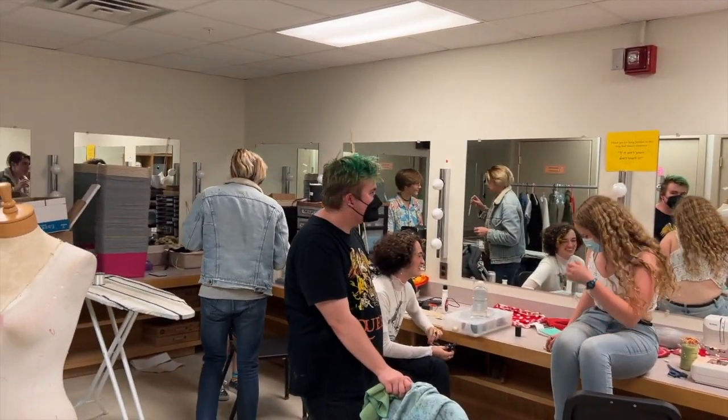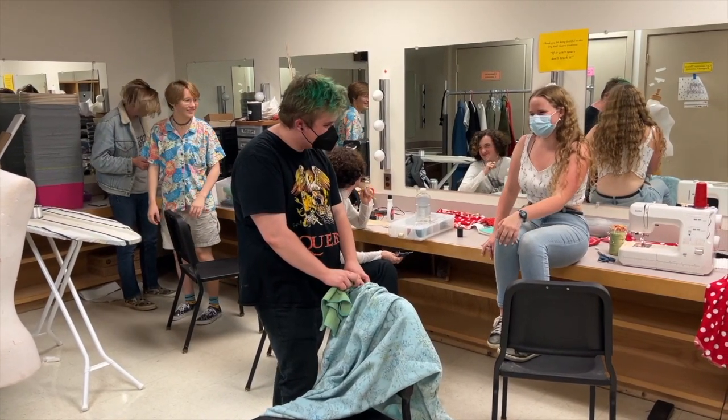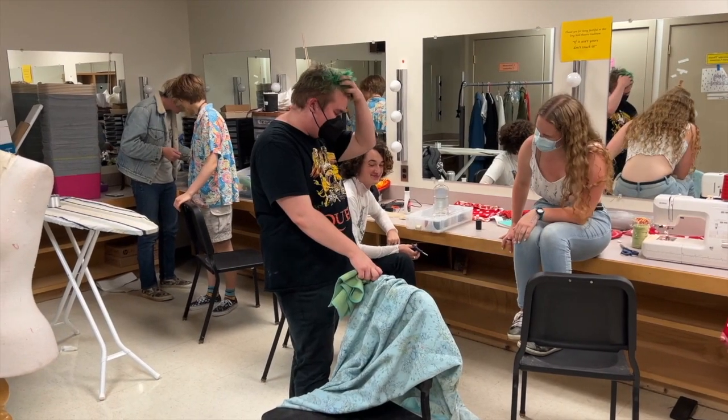So just here we have the costume area, where all the people who work on the many costumes for putting on a production of this scale work. You can see they are hard at work creating the numerous ostentatious designs needed for a show like Amelie.